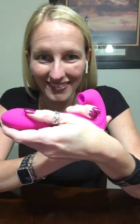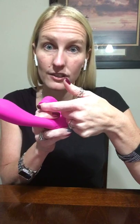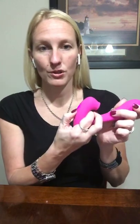The other thing that is awesome: this button controls the clitoris, this button controls the shaft. Push and hold this to turn that part on. Do you see that? I don't know if you can see it moving. Let me turn it up. Crazy. But it's soft. It's a soft stimulation, so if you're sensitive, it's good. Then this button you push and hold, and it turns on the shaft. And it is powerful. It's strong.